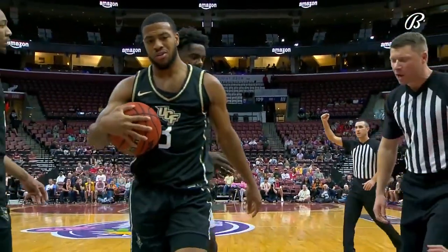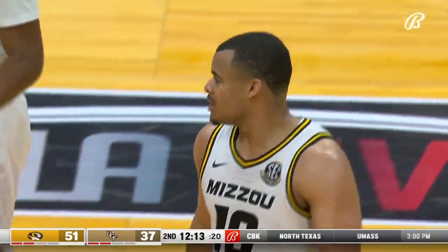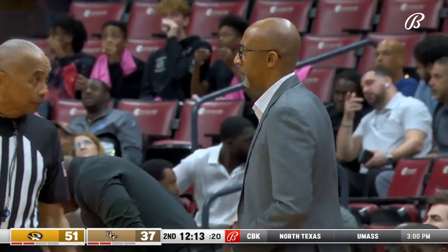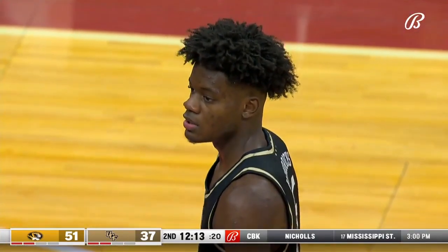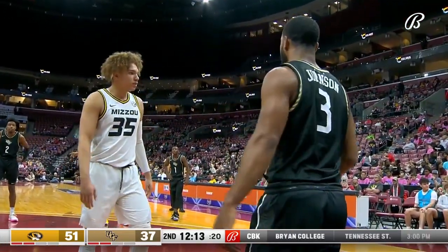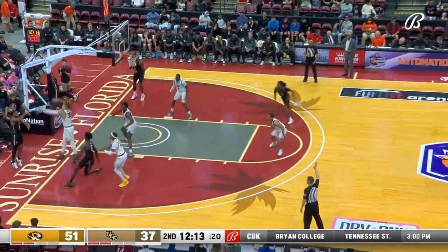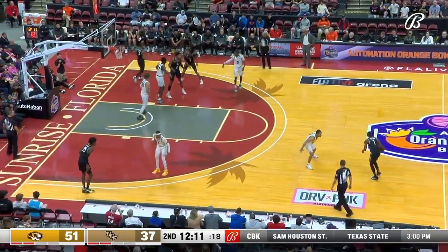But for Central Florida, the problem has really been the turnovers. They have 13 turnovers, and Mizzou has 17 points off of those 13 turnovers. Honor got the foul, his first. Third team foul for Missouri. 16-1 is the run here for Mizzou in this half, and they lead by 14. Johnson out to midcourt. Jalen Young.